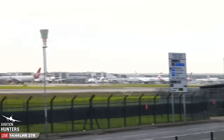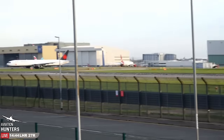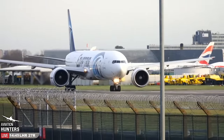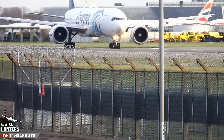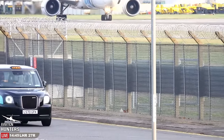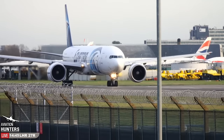And well, that's London Heathrow for you. Three A380s in a row. That was the Etihad Airways jet, the Qatar Airways A380, and then the British Airways A380. And so up next is going to be this Egypt Air 777-300.